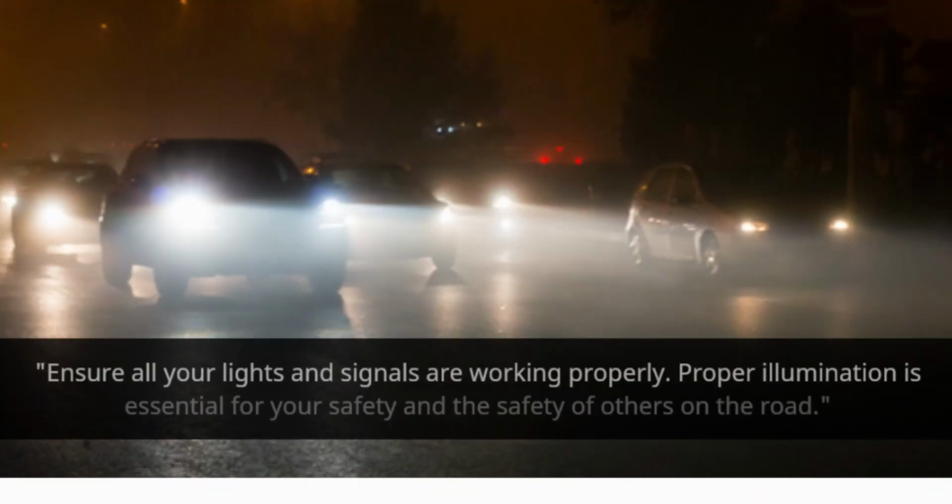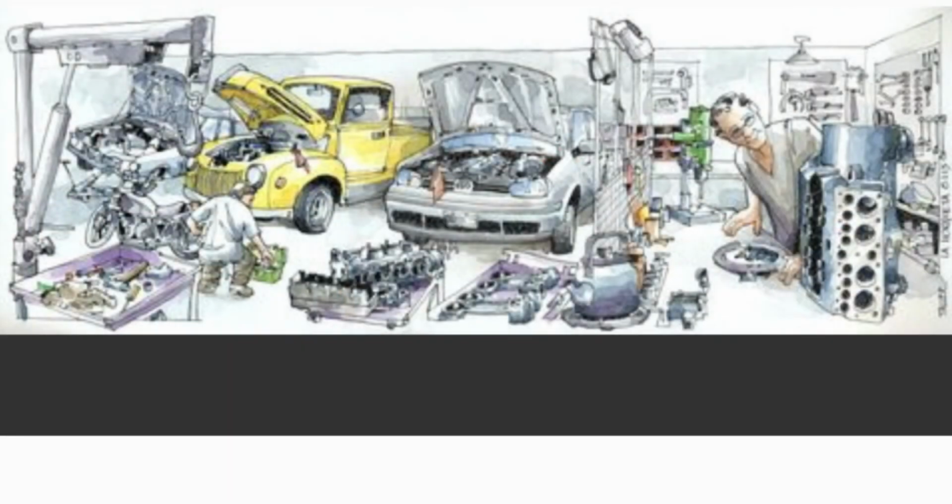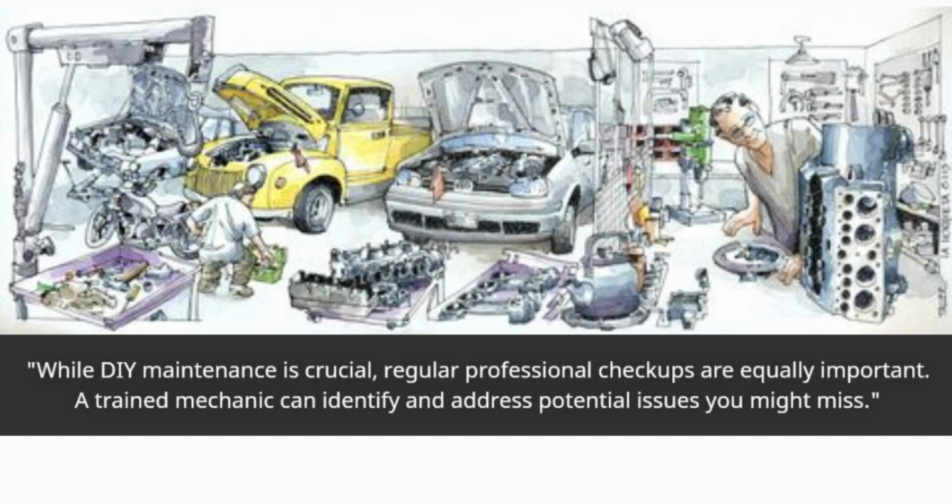Ensure all your lights and signals are working properly. Proper illumination is essential for your safety and the safety of others on the road. While DIY maintenance is crucial, regular professional checkups are equally important. A trained mechanic can identify and address potential issues you might miss.